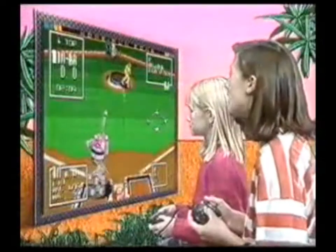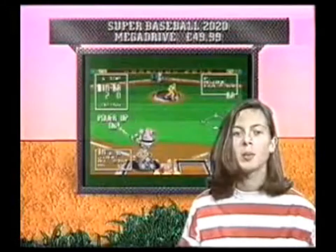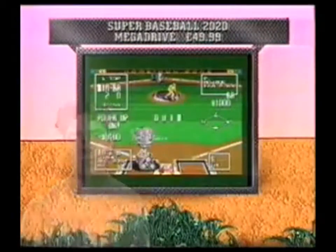The game really does come alive in two-player. It's much easier and it's better to play with a friend. This game is just too hard in one player. If you've got no friends, then don't bother. This has some very colourful graphics, but not a lot of gameplay. It's a nice game, but I prefer a straightforward baseball game without all the jazzed up bits.